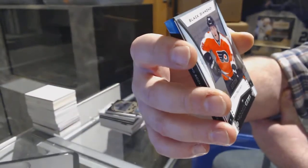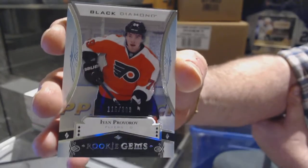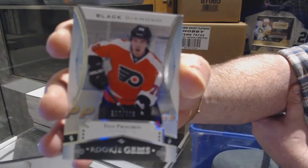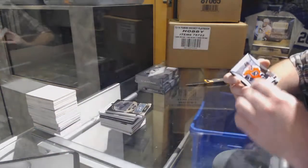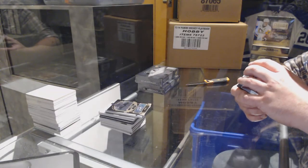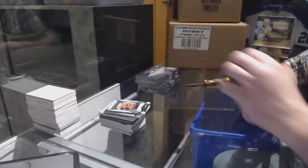Provorov. Dude, I stutter. You know this. That wasn't a stutter. Don't make fun of a guy for studying letters. Making fun of a guy who stutters.